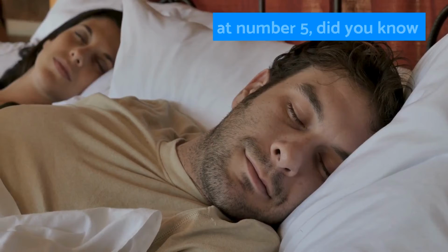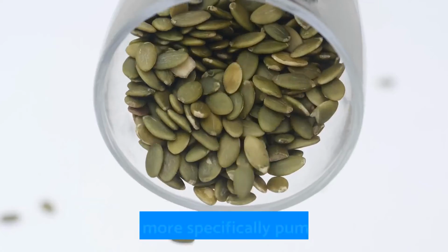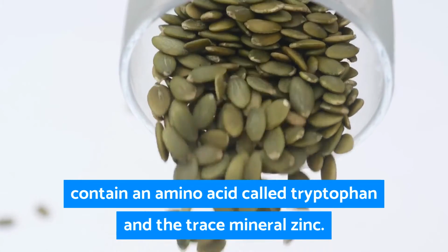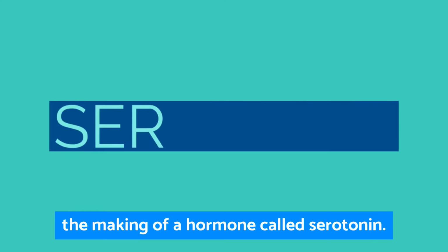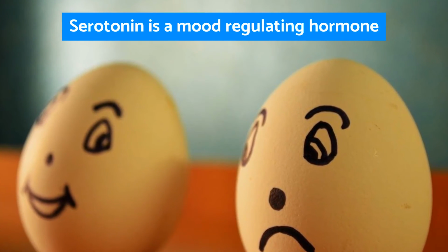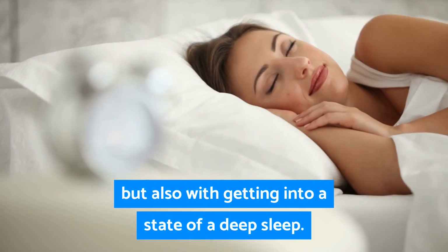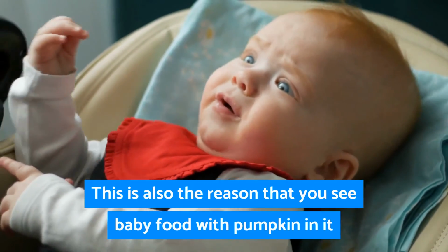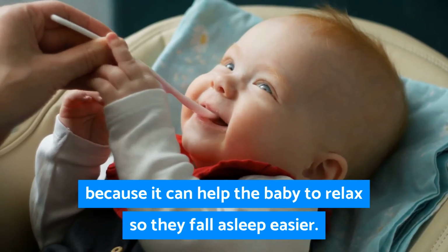Finally, at number 5, did you know that pumpkins can help you to have a good night's sleep? Pumpkins, more specifically pumpkin seeds, contain an amino acid called tryptophan and the trace mineral zinc. Both of these compounds play a role in the making of a hormone called serotonin. Serotonin is a mood-regulating hormone that helps us not just to relax, but also with getting into a state of deep sleep. Low levels of serotonin can cause the opposite effect of not being able to sleep. This is also the reason that you see baby food with pumpkin in it, because it can help the baby to relax so they fall asleep easier.